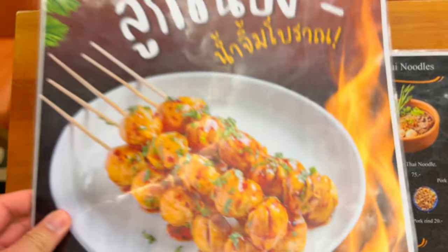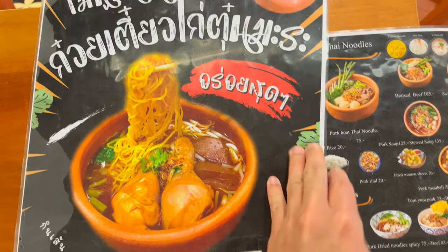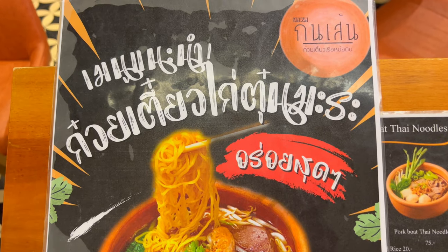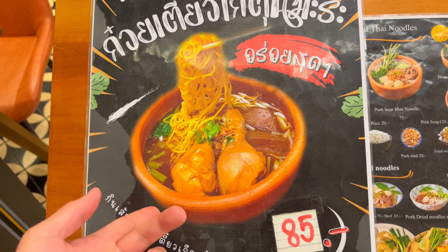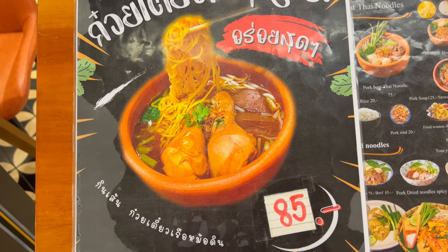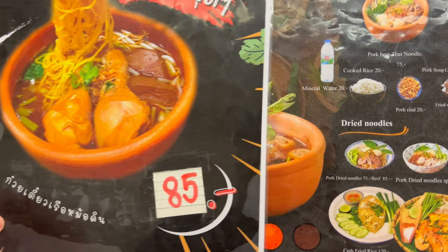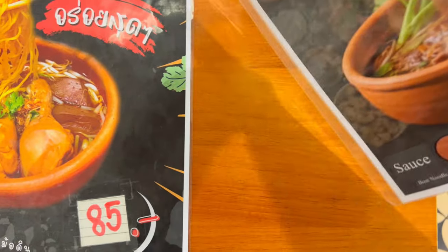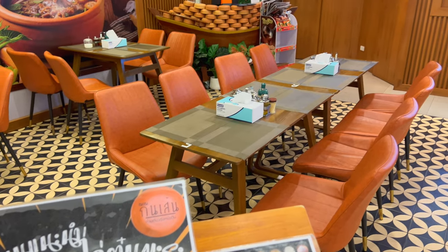Special menu. And this one looks interesting. It looks like drumsticks, chicken drumsticks, for only 85 Thai baht. All right, let's try it out.